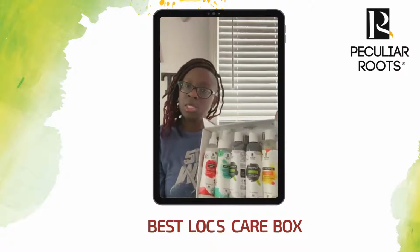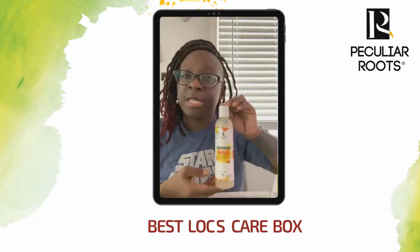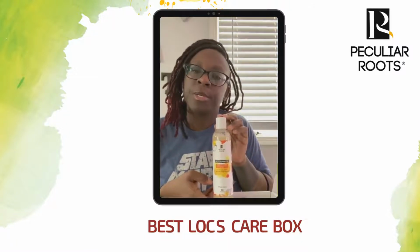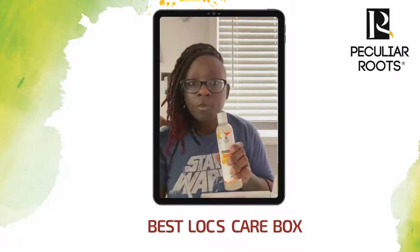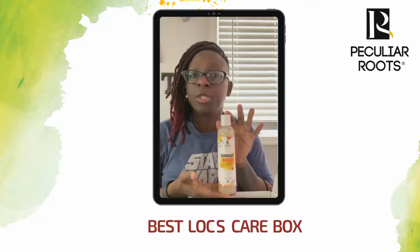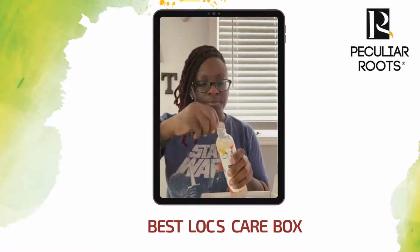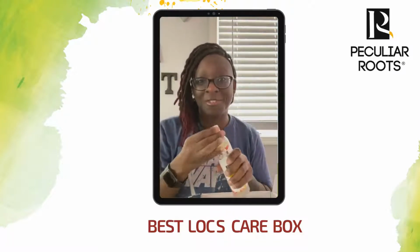So, open up the box and it contains all of these products. First and foremost, there's the apple cider vinegar shampoo, or the ACV shampoo. I have never used ACV shampoo before. I had been going back and forth because I've been looking at different people's opinions of it, and a lot of people feel like it's a little too harsh for locks, but then other people swear by it. But from the reviews that I've been seeing, Peculiar Roots ACV shampoo is extremely light, and so I am looking forward to using this and seeing if it's something that's going to be beneficial to me. And it smells really, really good.